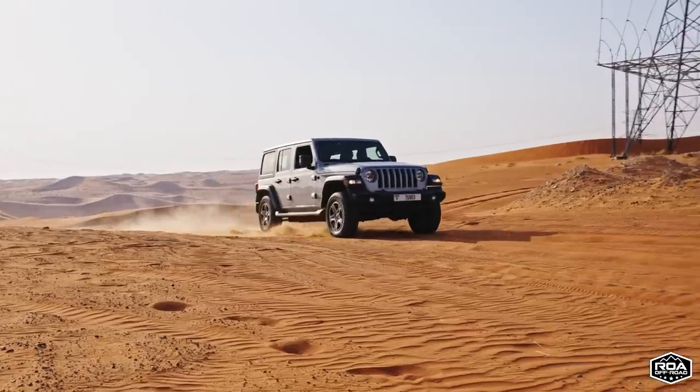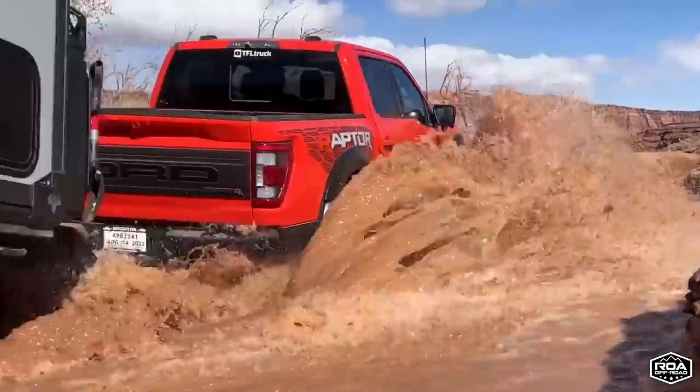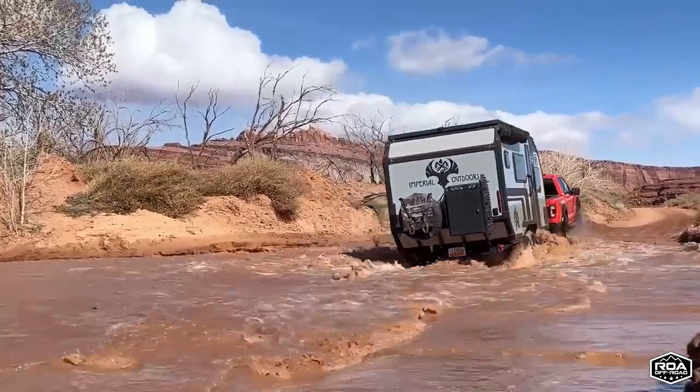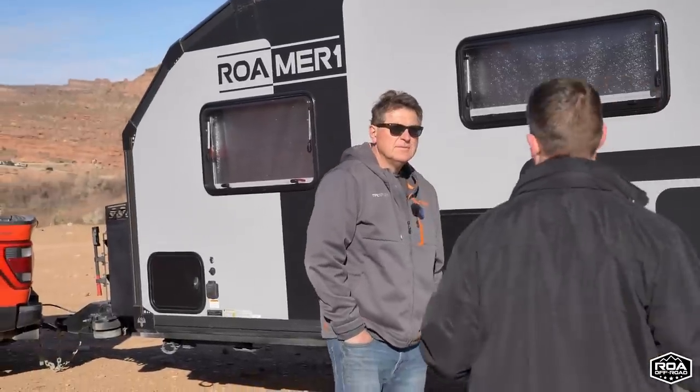You've got Jeeps, you test out Ford Raptors. You've got to have a good suspension. That's number one. Most important thing in an off-road trailer. The number two would be an articulating hitch.